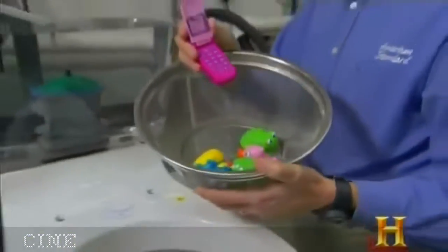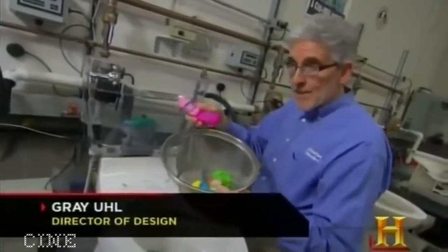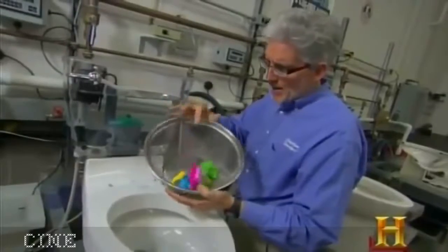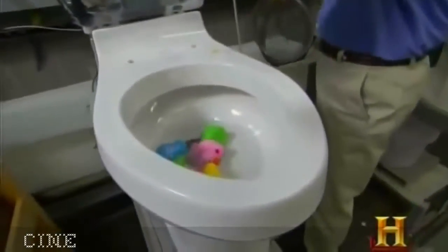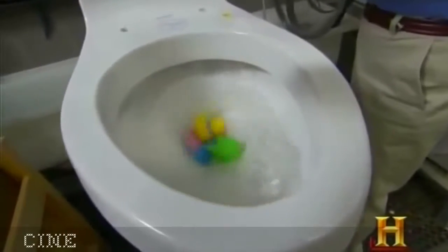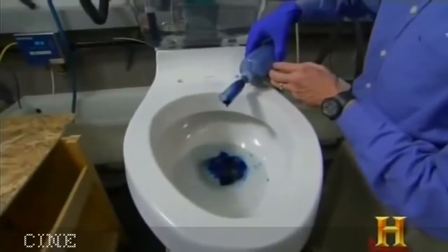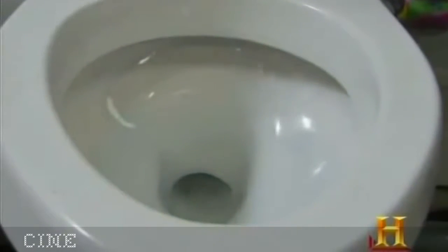Some of the things that go into toilets that really shouldn't are toys and cell phones. Up to 7 million cell phones a year are dropped in the toilet. And so we do consider those things when we're designing, but these are not things that belong in your toilet. Another industry test is called the dye exchange test for the removal of liquid waste. So far, it passes the test.